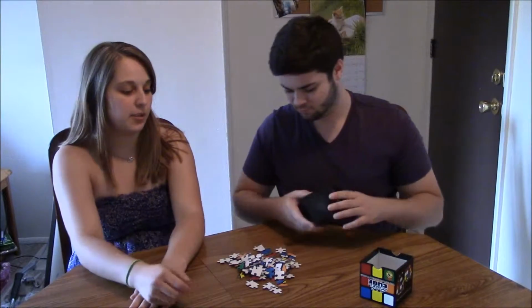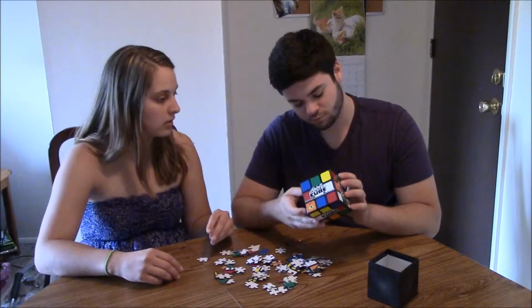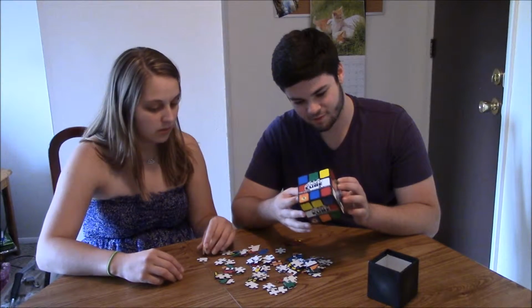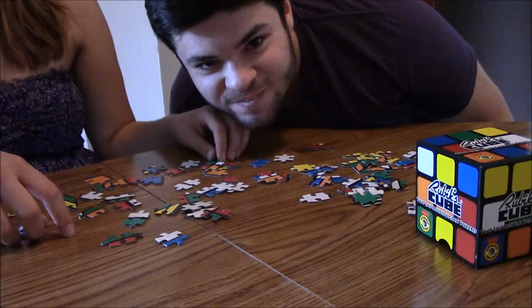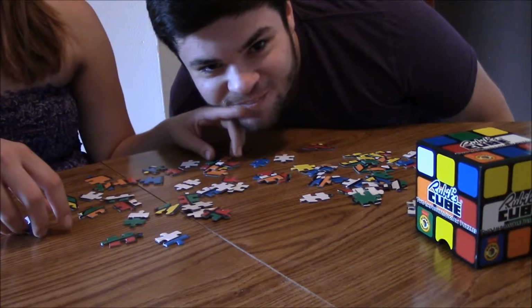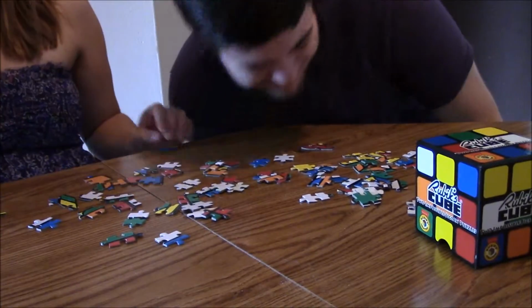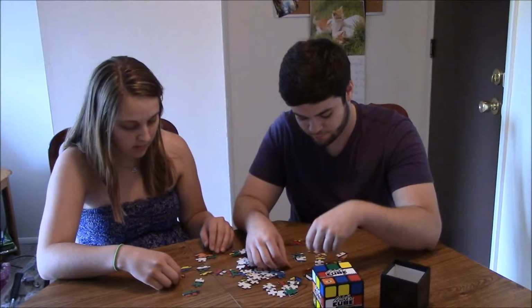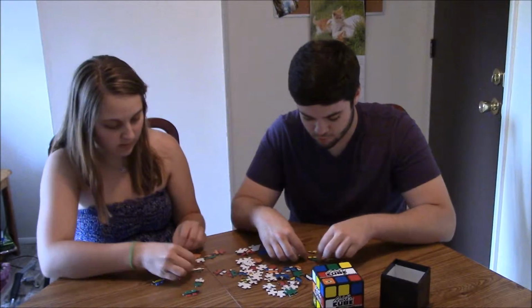This does not look like two cubes. I feel like it's a two-dimensional thing. Oh, I think it is. Whatever. This is so weird. Isn't it weird? It's interesting. I bet it'll look cool once it's done.